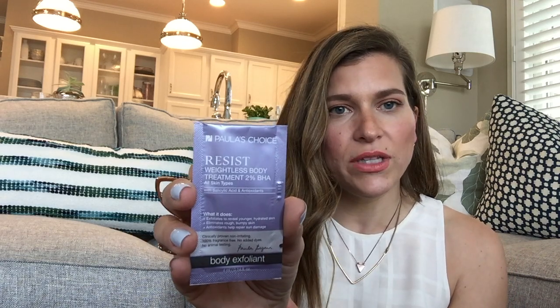It's the Resist Weightless Body Treatment 2% BHA, and it has salicylic acid and antioxidants, but it's a body exfoliant, and it's just a cream. It's just a thicker cream, and you put it on the area, and I will say I didn't notice anything overnight. It's not like a Luna or Good Genes where I was like, whoa, that looks different.